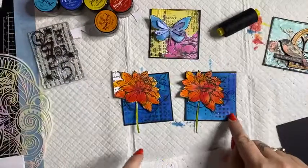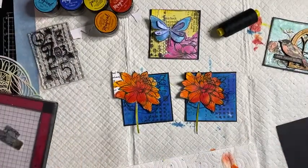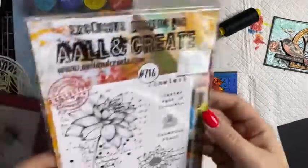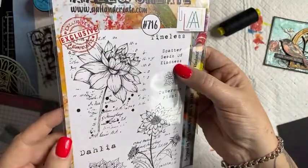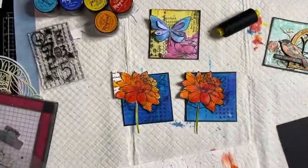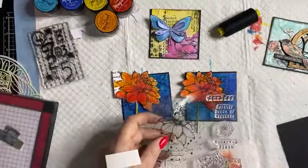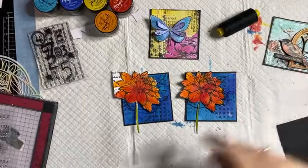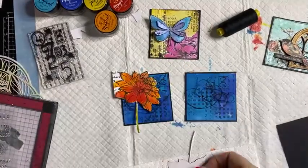But before I do that, let's have a little think here. I did notice that stamp set by Tracy Evans had some super cute little phrases on it. Scatter seeds of kindness. I like that. I'm going to use that, but I might stick it on after as a bit of an afterthought, like I did with this one here. Rightio, let's just stick this down. Natalie, stop talking.